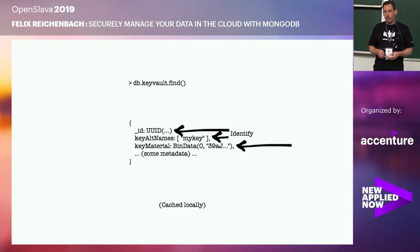And the keys are cached locally. So if you take the same key to decrypt or encrypt data, it's in memory, so you can still process this, but it's in memory of your application server.